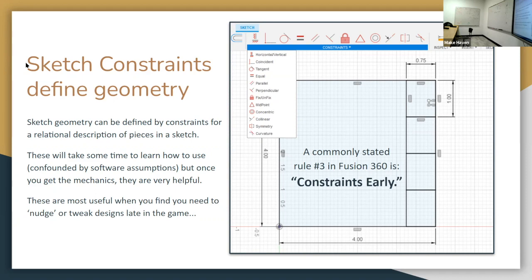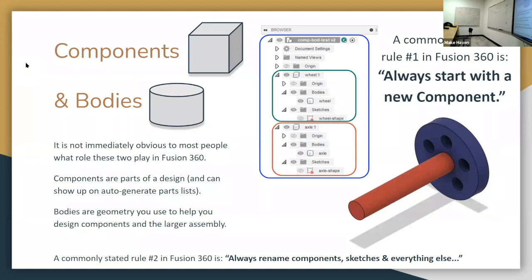And this is rule number 3. Rule number 1 is always start with a new component. I don't know where rule number 2 went. Oh, yeah. Always rename them. Renaming them is really helpful. Otherwise, they'll be component 1, component 2, component 3, and that is not helpful at all. You just right click on the thing and you can rename them.